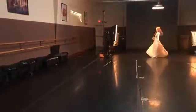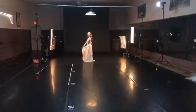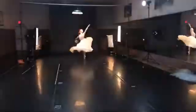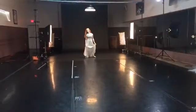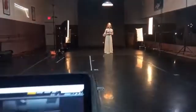So, look at the beautiful fabric. But I would say I'd like to try it one more time, and don't bring the dress up quite so high. Ready. That's a beauty, and the fabric is fabulous looking. We don't see her back foot, but I don't think we need to, considering how very beautiful the skirt is.